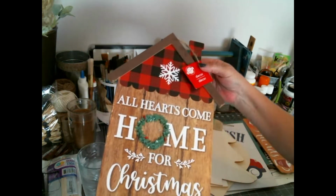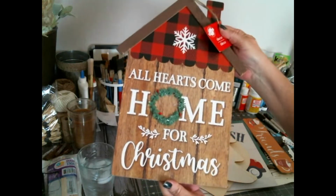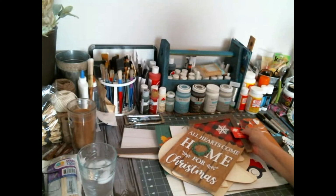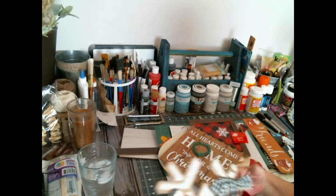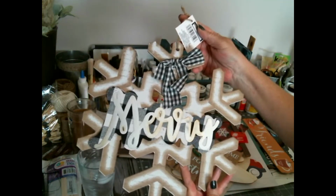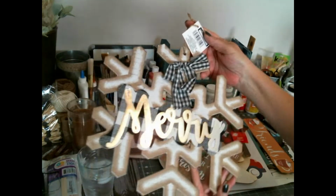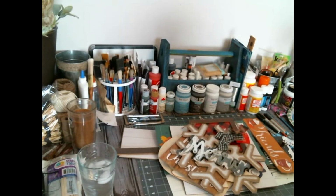And then I thought this was adorable. It's well made. It's a house, obviously, duh, Amy. And then these snowflakes. I thought those were nice. So I don't know what they ended up putting out that night. I haven't been back.